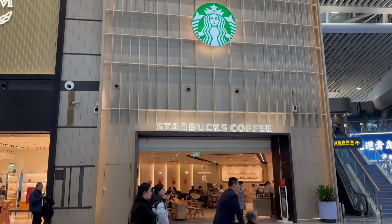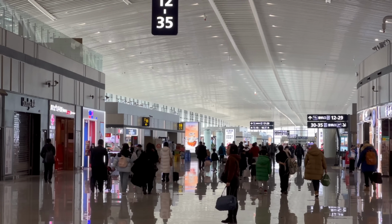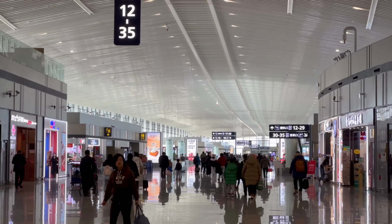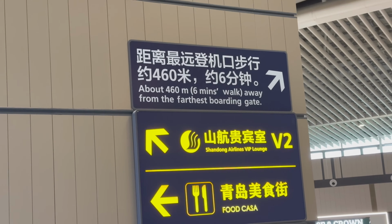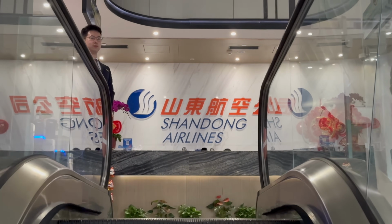Qingdao Jiaodong International Airport opened just back in 2021, so it's a very new airport, and it's giving me a very good first impression. I would actually rate it as the best airport in mainland China. The terminal is clean, the design is sleek. The airport terminal has big window panels, floor to ceiling, allowing natural light coming in.